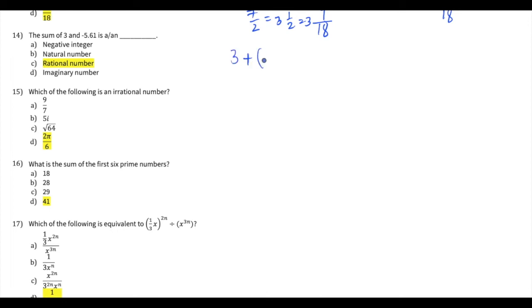Number 14, the sum of 3 and negative 5.61 is an. So, if we add this one, answer is going to be negative 2.61. Negative 2.61, it's not a negative integer kasi hindi siya integer in the first place. Hindi rin siya natural number kasi negative siya. Rational number, yes. Imaginary number, no, kasi this is a real number. So the answer is letter C.